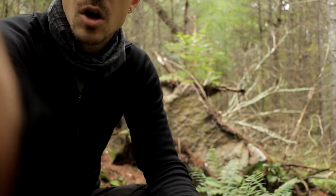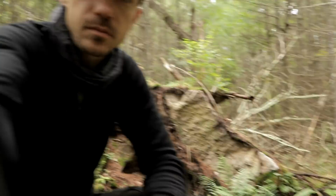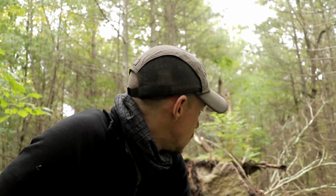Might have dinged my lens up there. So it's a good resource. It's a good thing to know. If you need rocks for certain things, you can look for upturned trees. And that's the whole terrain around here, right?